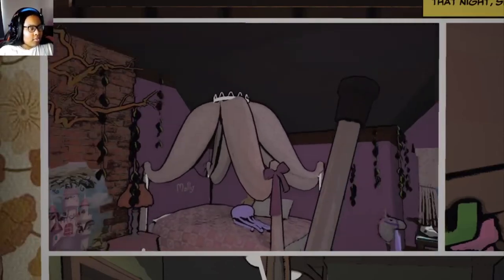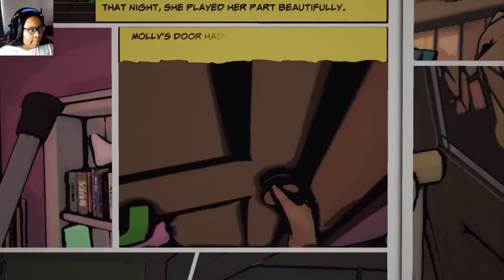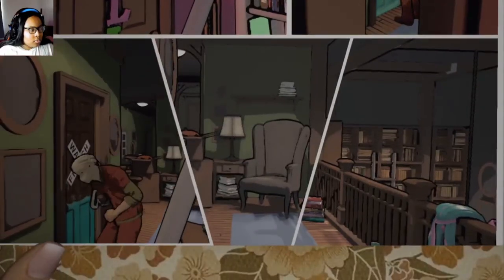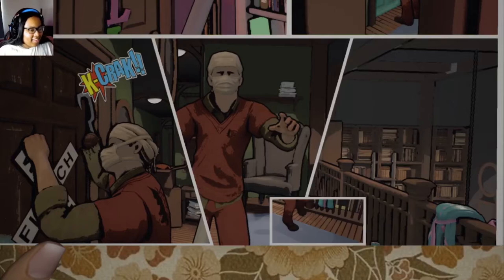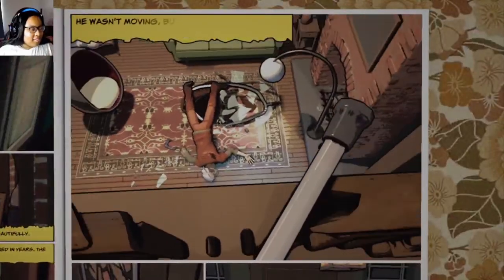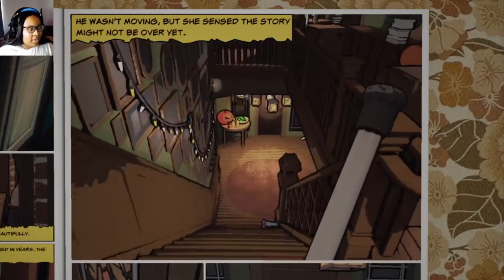Oh, wait, we in Molly's room. The only way out of Molly's room is through the window. Molly's door hasn't been opened in years. The hinges groan. He wasn't moving, but she sensed the story might not be over yet. Yeah, I wouldn't be surprised if he got up.